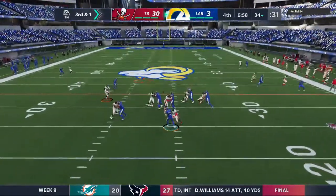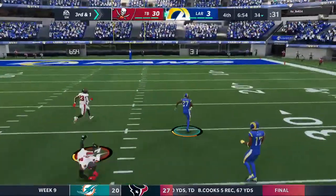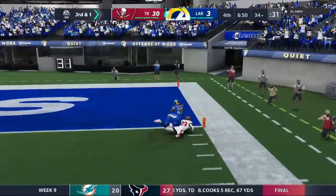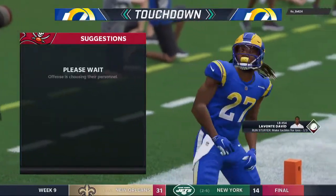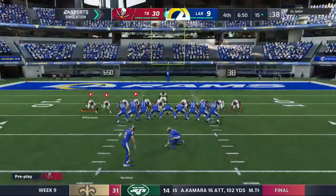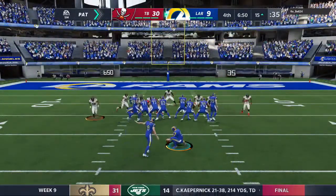Stafford looking to throw on 3rd and 1. Open man is Henderson. That's complete. Take this one in for a Rams touchdown. Darrell Henderson, his 3rd touchdown now on the year. And the Rams are able to draw a bit closer.